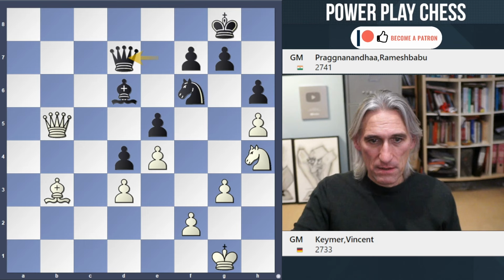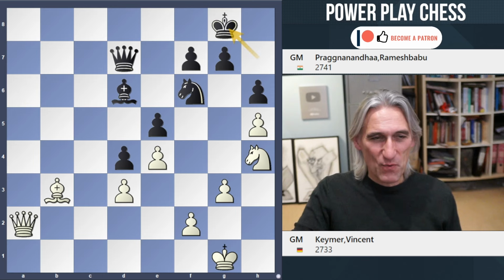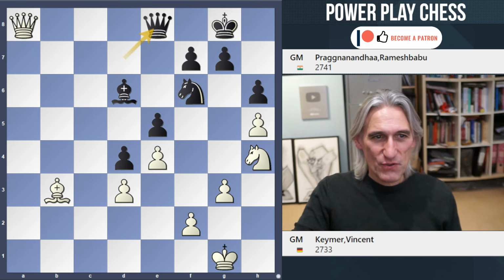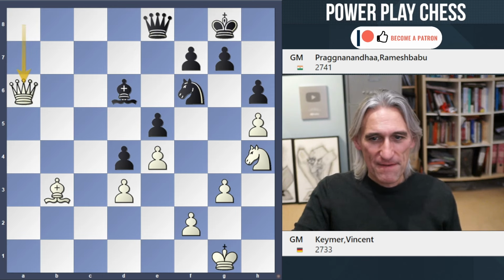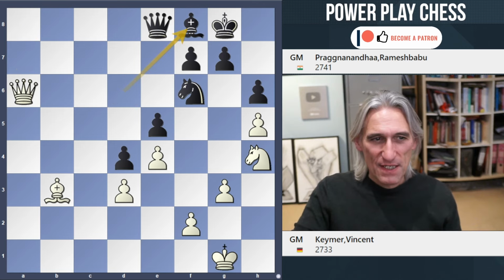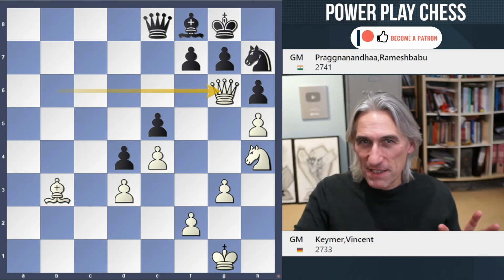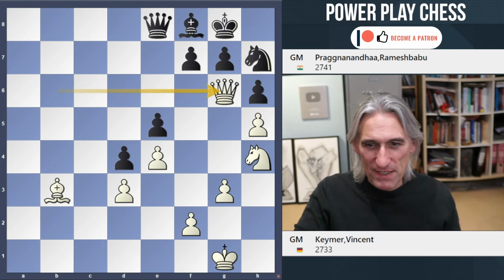And little by little, the queen creeps in. Great thing about this, when you're playing white, is that you don't have to commit. You can just poke and probe, slowly improving the position of your pieces, and you can always reset. If something doesn't work, you just reset, basically.